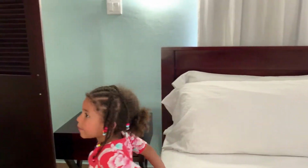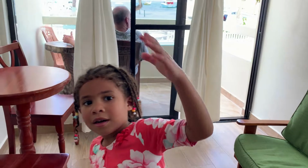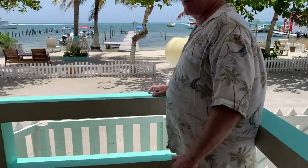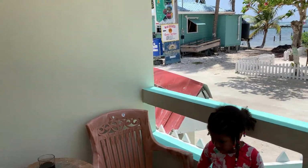All right, so we are going to wrap this up, starting with, let's see, let's go to the kitchen, here, outside. Okay, we're going to wrap it up with the view outside. Savannah, you want to lead the way? Oh, and what do we have here? Nice little sitting area outside too. I can't wait to sit out here and watch the sunset this evening.